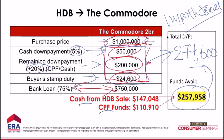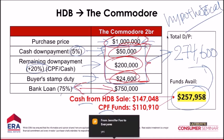This HDB owner, do you think they can upgrade to Commodore or not? Can make it or not? If your answer is can, is it a high risk or not? When they can buy a property at 2.2 mil, but they only spend 1 mil to buy property, high risk or low risk?